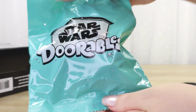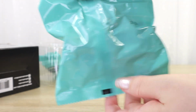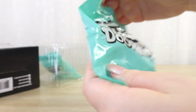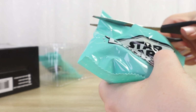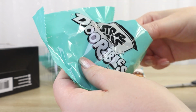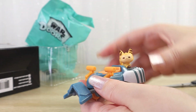Okay, so now we have the vehicle. We've got the logo there on the front and no number. Oh, no, there we go. Number 11 there on the back. That's interesting. I thought maybe the number would match the bag, but okay. So let's open this one up. I kind of look at the bag, but I was focusing more on the characters rather than the shapes and designs of their matching speeders. So I'll just put that bag over there.